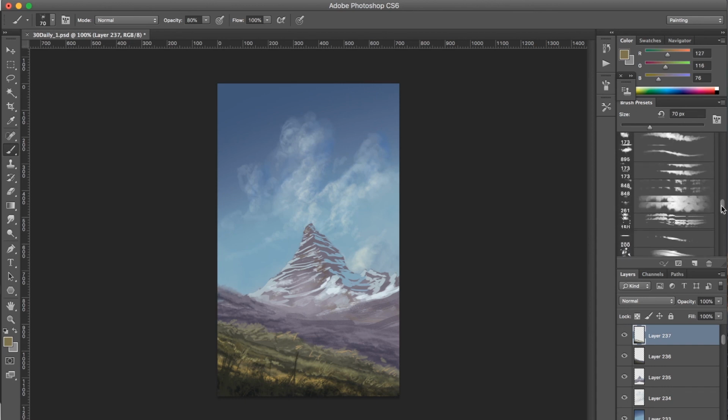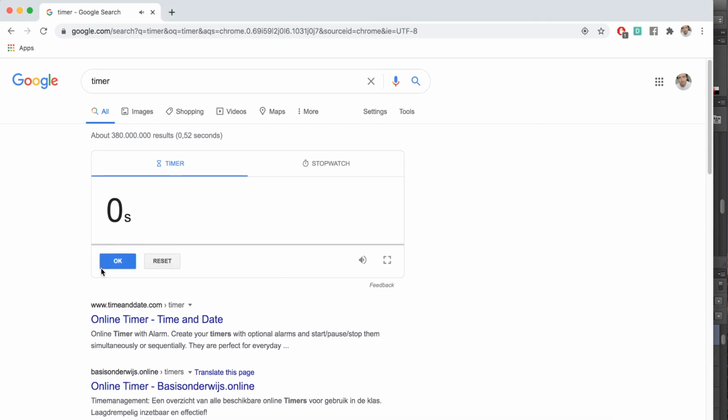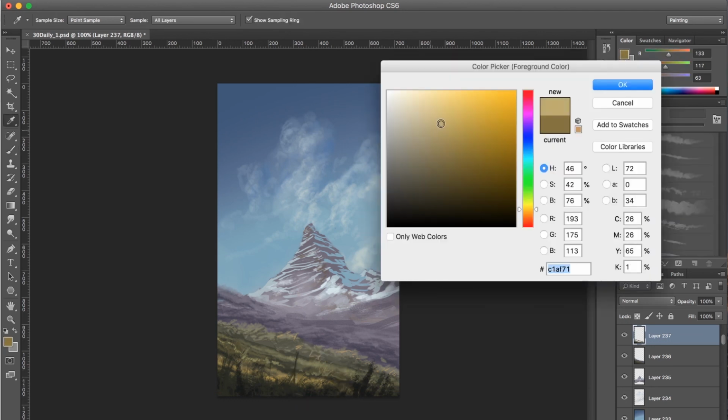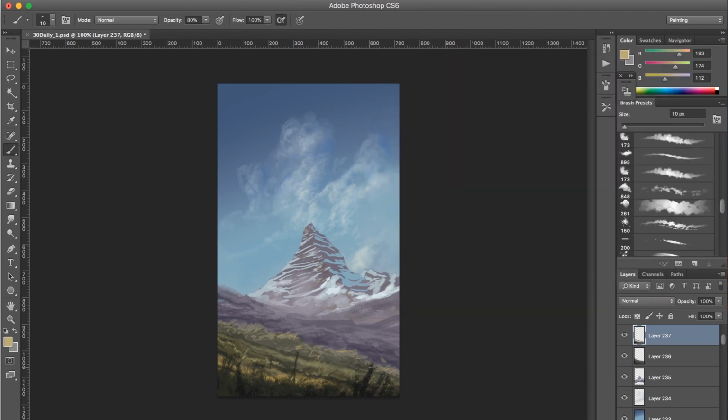Let's grab a different kind of brush. Hey, that's my alarm going off. That means we're almost out of time. So final adjustments, I'm just gonna clamp in a couple of these maybe darker leaves right here, give them a little bit of highlight. And then after that, it's pretty much done for today's episode.